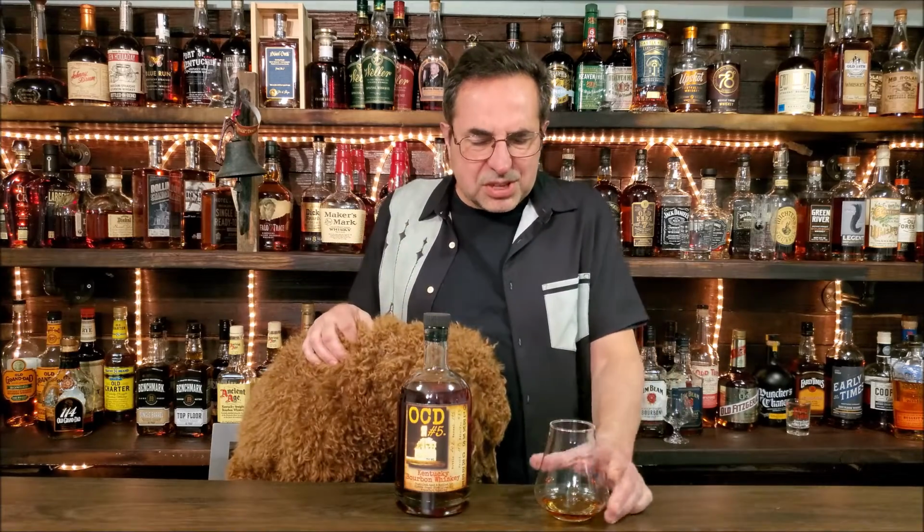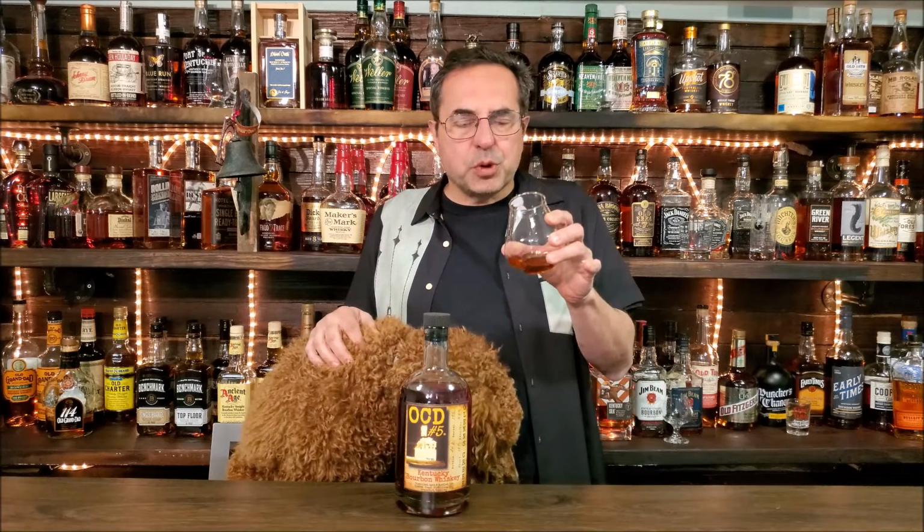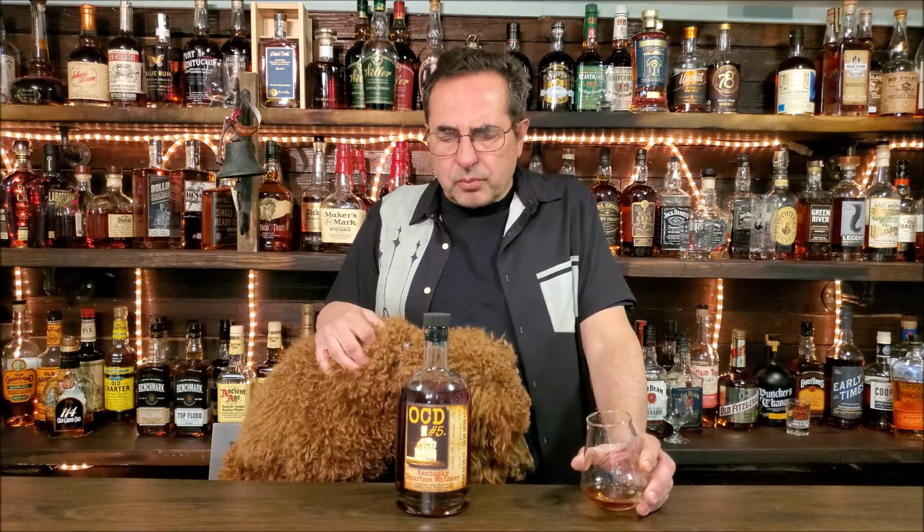It's like, this is honest. This is an honest bourbon. So I think they sell them at the distillery for 65 bucks. I saw this at Liquor Barn, I think at Total Wine when we were down there. It's just a handcrafted bourbon. It's an honest bourbon. It's enjoyable.